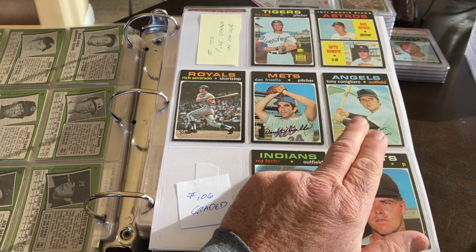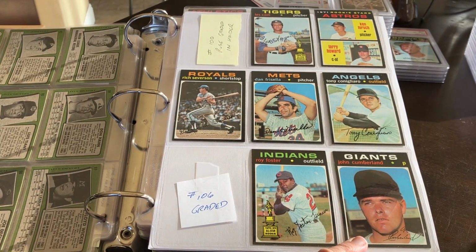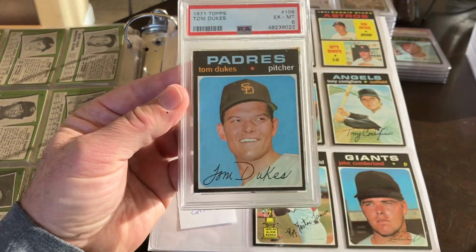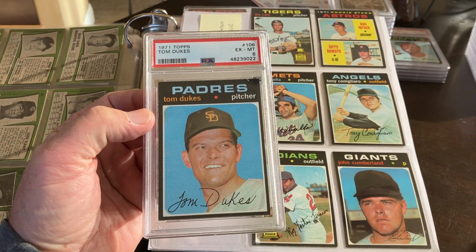One of the saddest stories in baseball. You should watch a documentary on him if you don't know who that is. Just, yeah, really sad. 106. Tom Dukes in a 6.